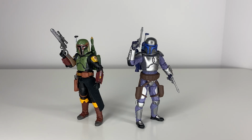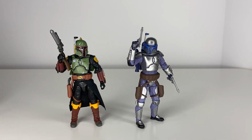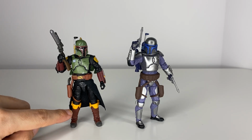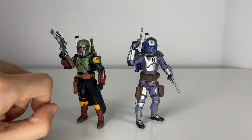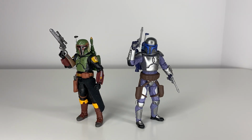It looks really nice. Because in terms of paint, it's spot on. His little gold buckle there. The yellow is real nice. It contrasts really nice. Although I do wish the yellow matches the yellow on his shoulder pads, but that's okay. It's not a $25 figure. It's a $15 figure at most. $3 more, that's okay. Jango Fett is a really nice figure. Comes with a lot of things, and it makes it worth $18.